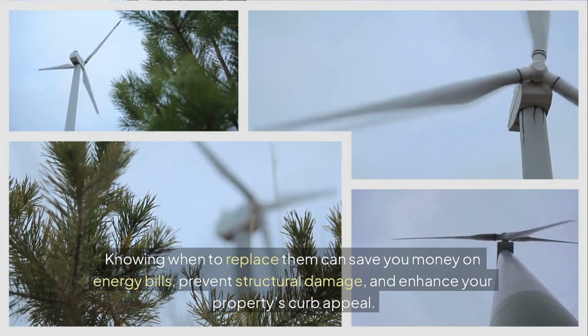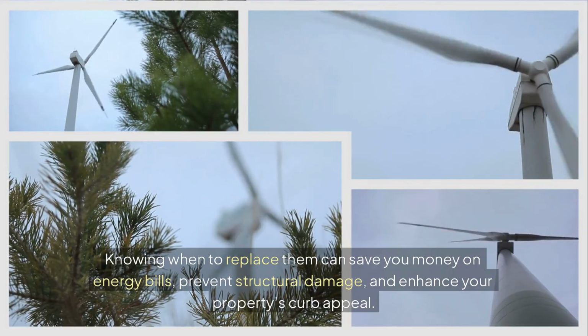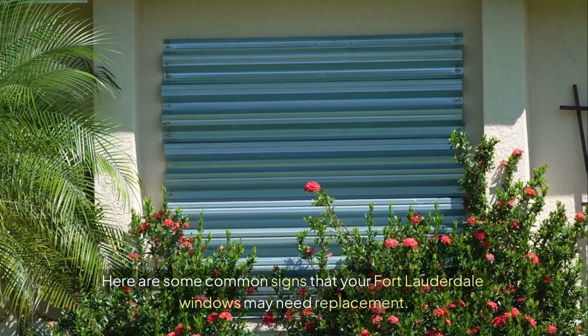Knowing when to replace them can save you money on energy bills, prevent structural damage, and enhance your property's curb appeal. Here are some common signs that your Fort Lauderdale windows may need replacement.